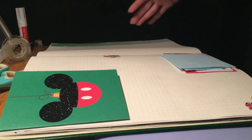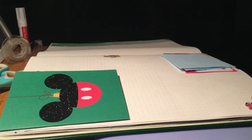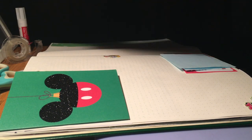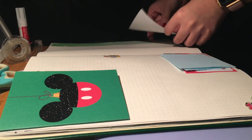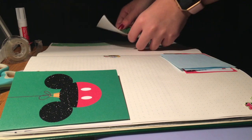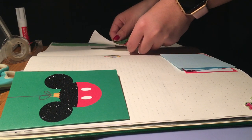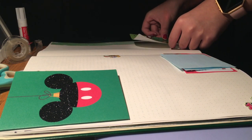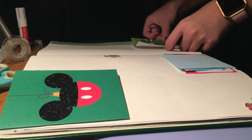And to kind of add more to it, I'm going to take one of these gift tags from Walmart that I got last year and just stick it. I'm going to stick it over here, or maybe in the middle. I'll stick it later. I always tend to put things in corners or towards corners.